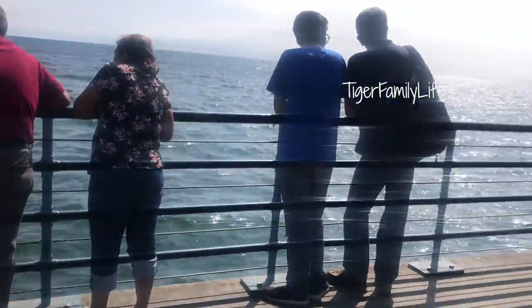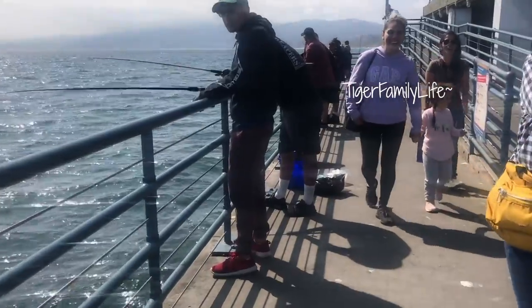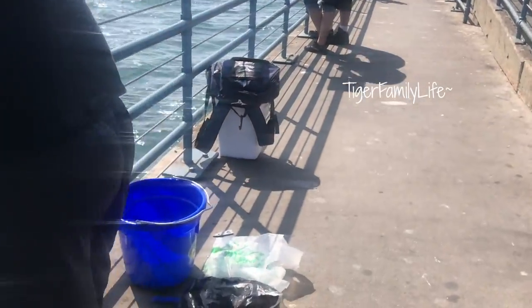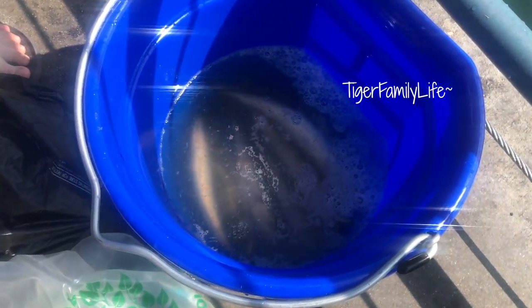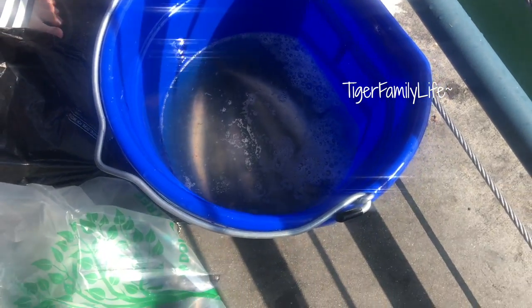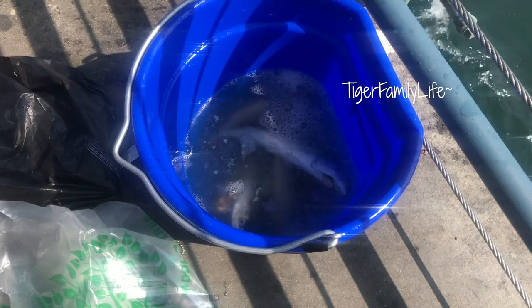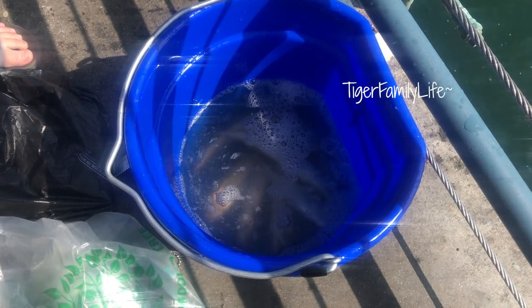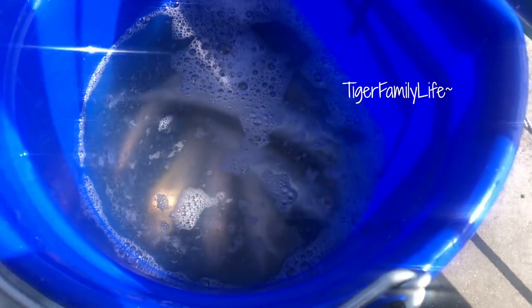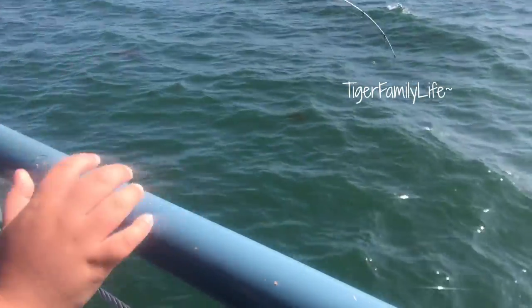They got anything? Yeah, they're fishing. Let's see. Oh, he's got something. Look at that. What is that? It's mackerel. Oh, yeah, look at that. Wanna touch it? Cool, huh? Wow. Good mackerel here, huh? Where are you gonna go? That's something, Tiger. Oh, look at that.